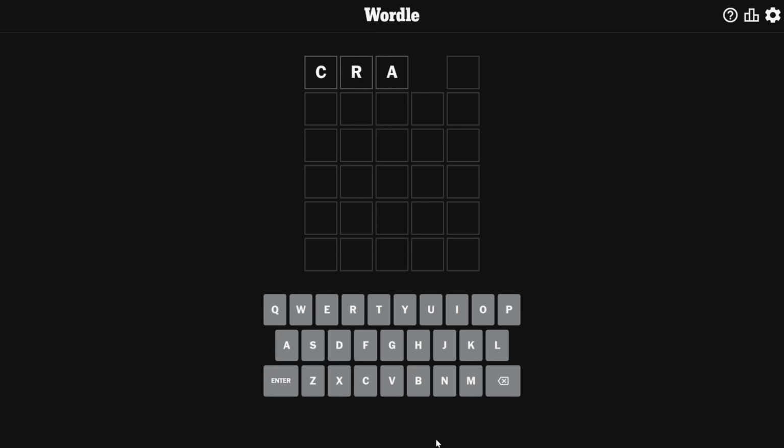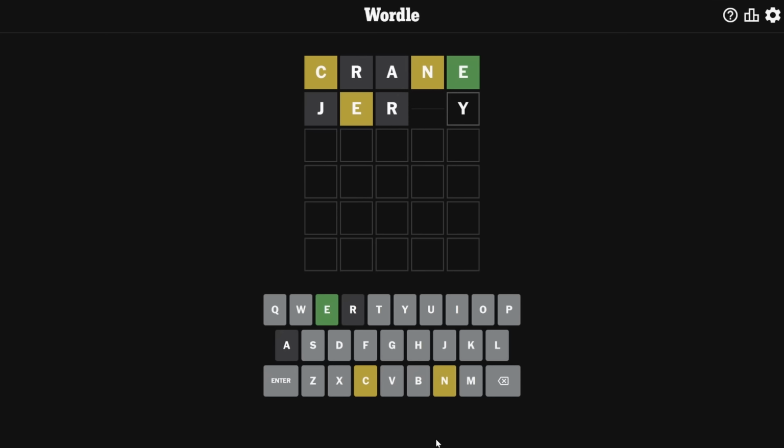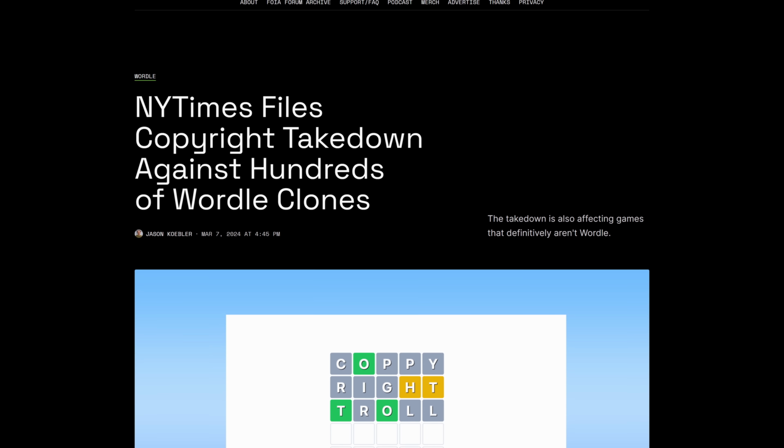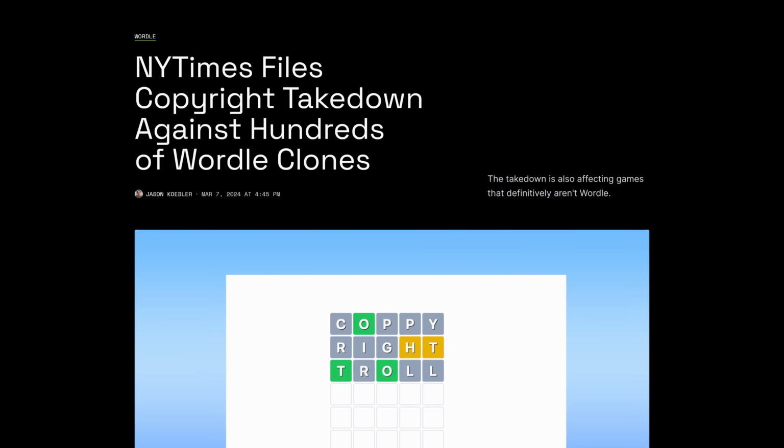They bought Wordle a few years ago, and now they've started to attack open source clones of the game, including Reactle, a React.js implementation of the game's mechanics. Now, according to their takedown requests, the New York Times claims that they own the mechanics of the game, including the quote 5x6 grid and the green tiles to indicate correct guesses. Those are direct quotes. And yes, they have filed DMCA takedowns against these GitHub accounts and forks of these games.